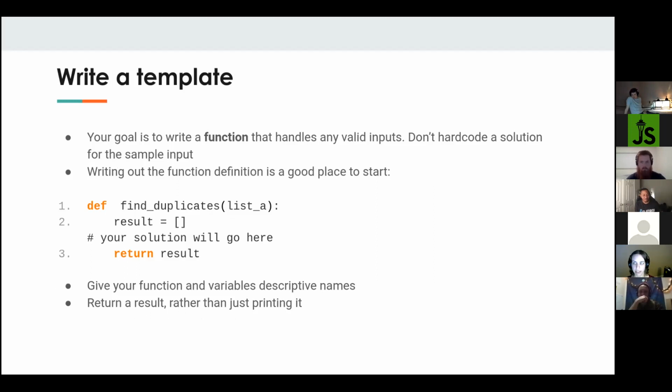And then writing a template. So you always want to write an actual function and return an actual result, not just write the code straight into the code editor without any kind of structure. So take variables for your input, etc. As I mentioned before, I like the idea of writing pseudocode or comments inside your function, but you have to be careful that you do so quickly enough that it doesn't eat up all of your time. And then as I mentioned before, you do want descriptive names for all of your functions and variables. And then be sure to return the result rather than printing it.